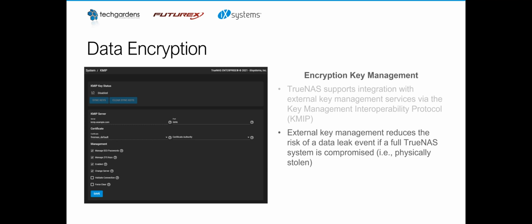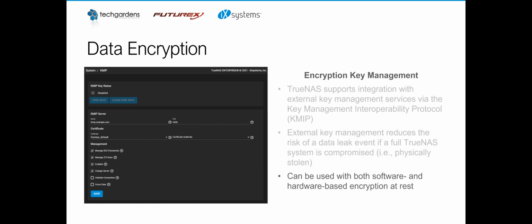The way to mitigate this is using the Key Management Interoperability Protocol, or KMIP for short, which allows the encryption keys to be stored on an external key management device, and then those keys are only brought in for encryption and decryption as needed, and they are never stored permanently on the TrueNAS itself. This can be another layer of protection if you're concerned about the entire system being compromised or something along those lines. And again, the KMIP service can be used with both software and hardware-based encryption at rest on the TrueNAS. So it's not exclusive to one or the other. It's going to work pretty much the exact same way, regardless of the encryption type that you're using.